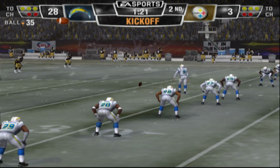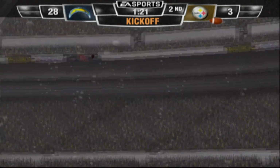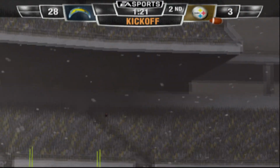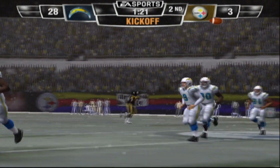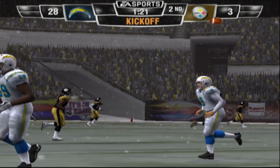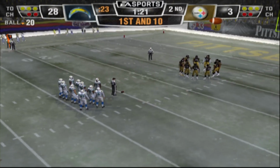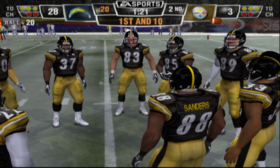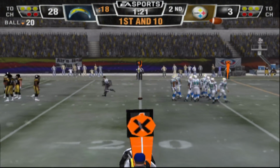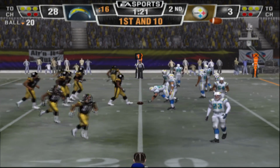San Diego is lined up for the kickoff. He got all of this one, a high, deep kick. He'll watch it sail out of the end zone, touchback. The kickoff goes through the end zone for a touchback. It's first and 10. Ball on the 20-yard line.